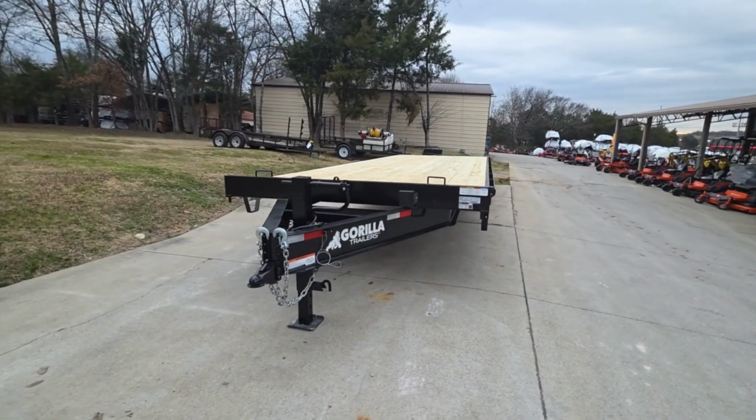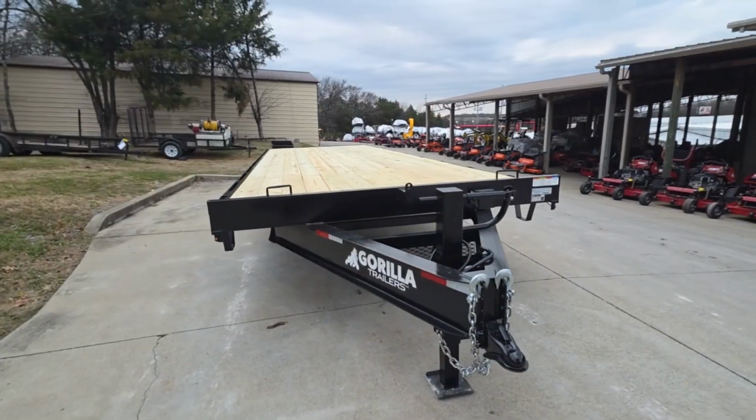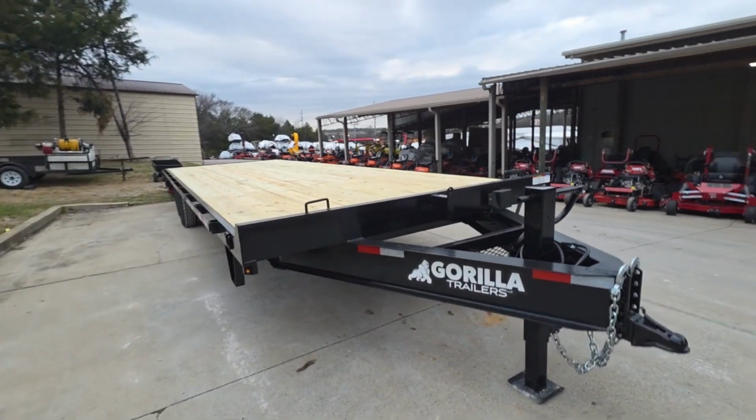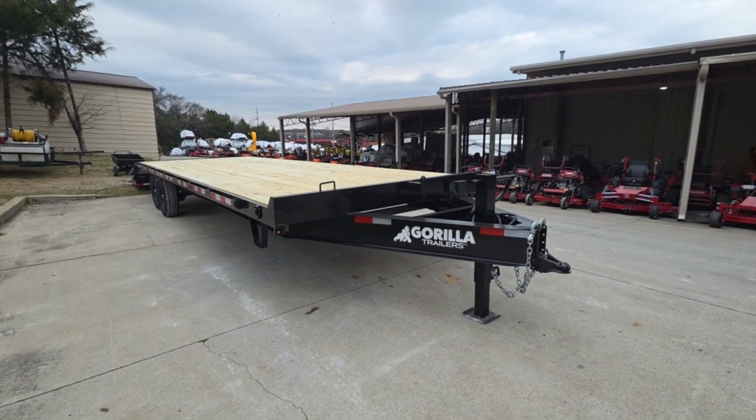Hi, we're at SLE Equipment, Antioch, Tennessee, just right outside Nashville. Our number is 615-641-7720. Today we'll be looking at an 8.5 by 30 I-beam deckover trailer.